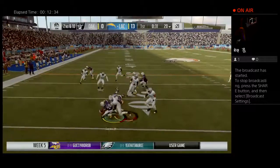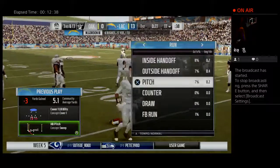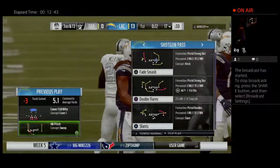On 2nd down, they'll run with Gordon. And he goes nowhere. He'll lose yardage back at the 17. So he loses 3 yards there. Now 3rd down.